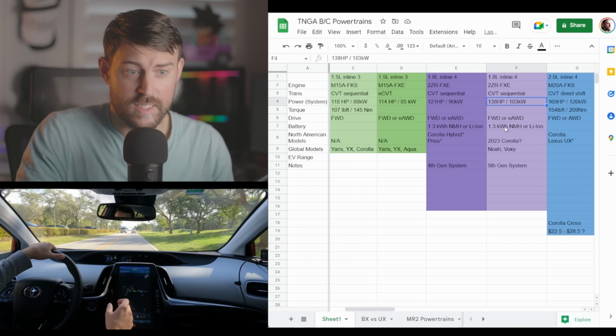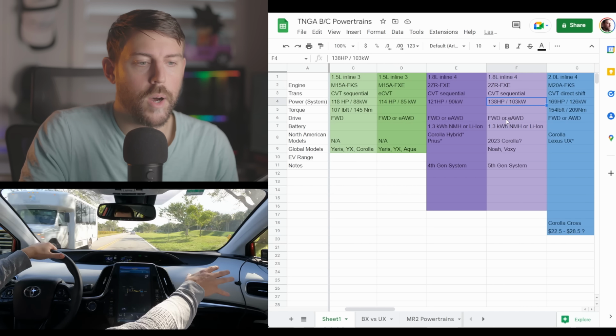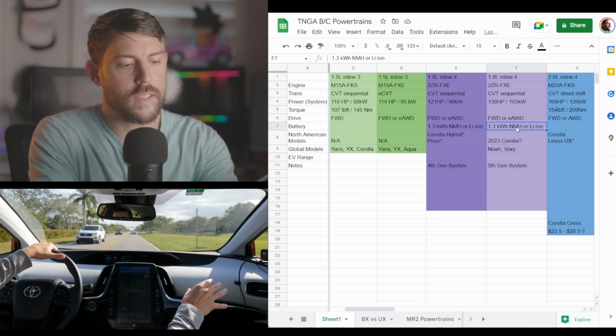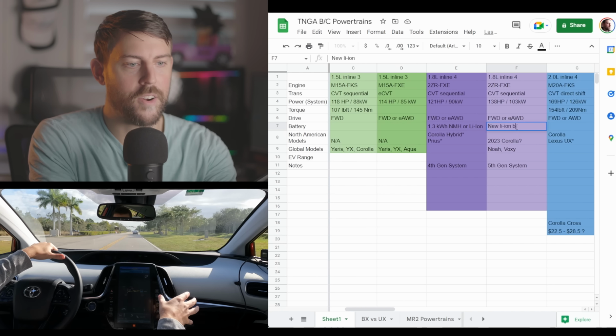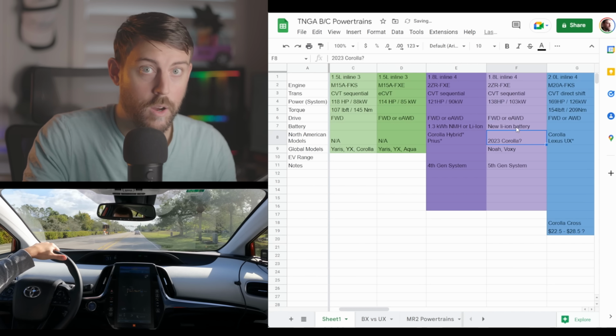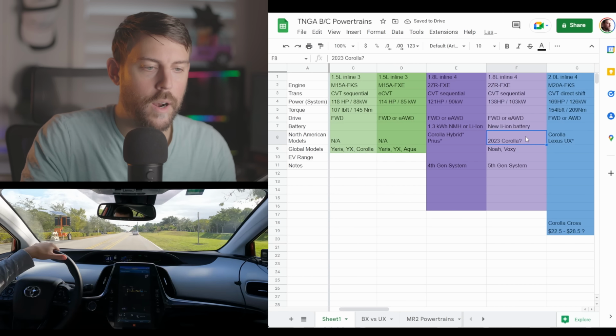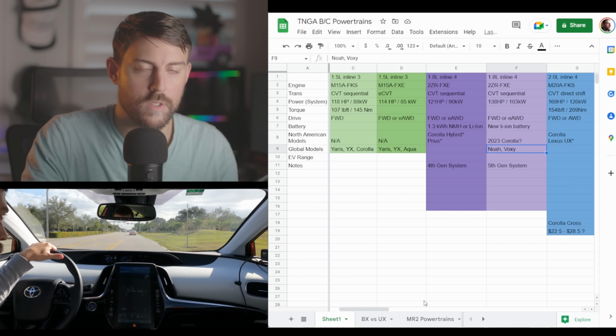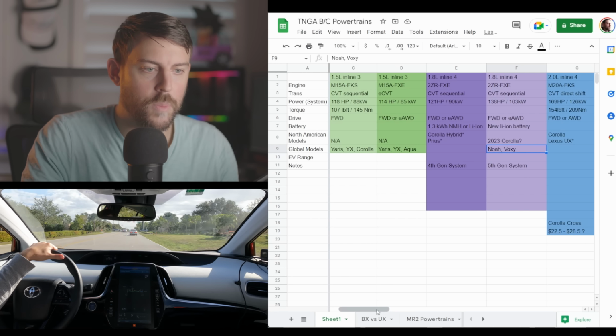And so we get 17 more horsepower. Instant bump right there in power, but also efficiency. This has an all new ion battery, and it is going to help with the efficiency, of course, as well as the power output. We have this in the new Corolla. We have it in the new Voxy and Noah, which are minivans in Japan, mind you.